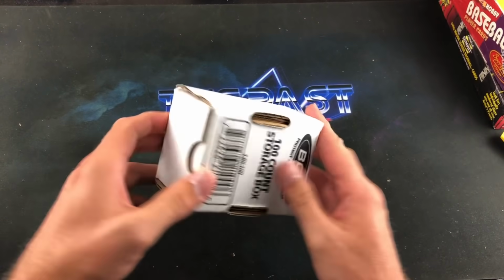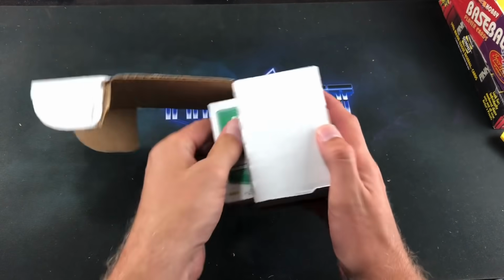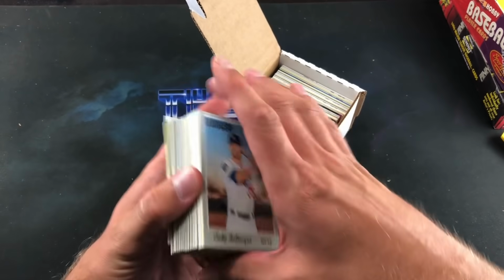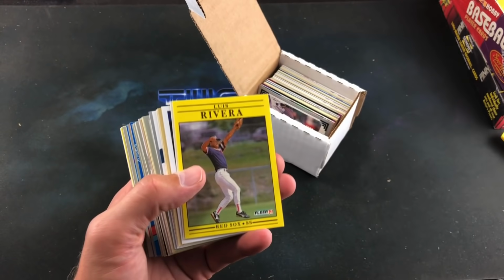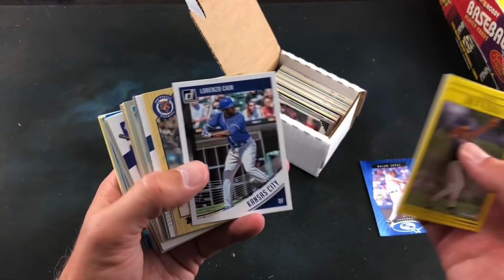Alright, so it's actually a 100 count box. And he had a whole bunch of these. He had like 200 and 300 count boxes. Could be a bunch of commons, but you never know. And that's a good start, though. Heritage, the 70 design, Cody Bellinger. Not bad. The Jeter alone, I feel like, already basically gave me my $2 worth out of here.